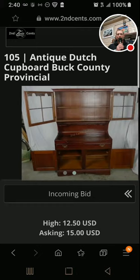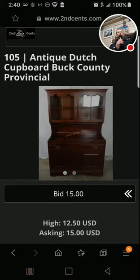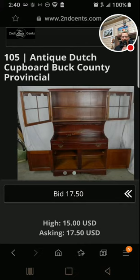12 and a half, 15, they might have heard it. 12 and a half, 15, Monitor Furniture Company. It's marked. 15 now, 20. $15, $20 go. We got 15 now, 20.